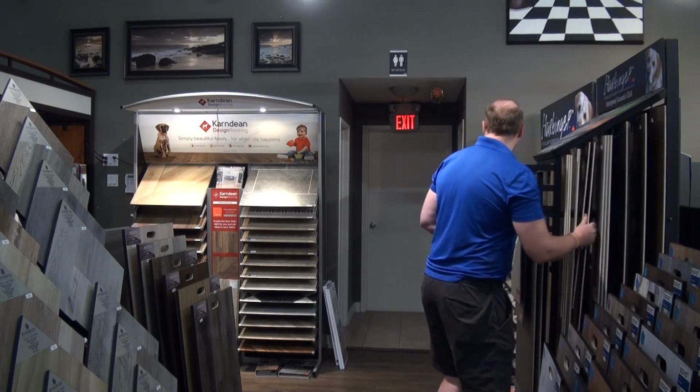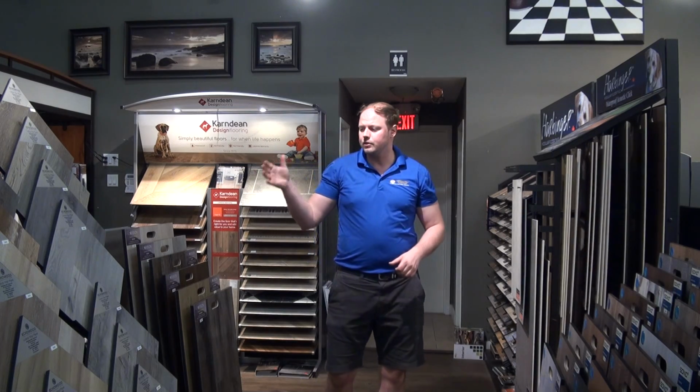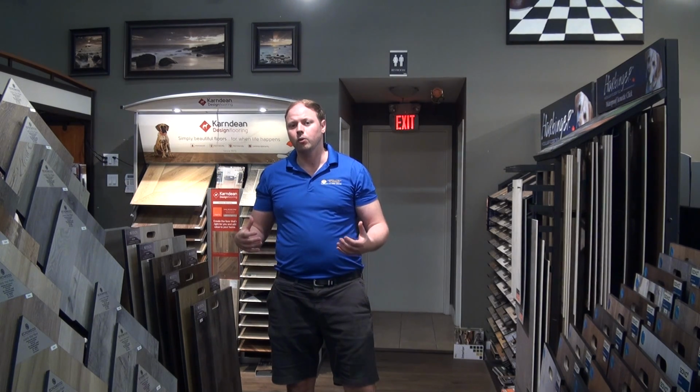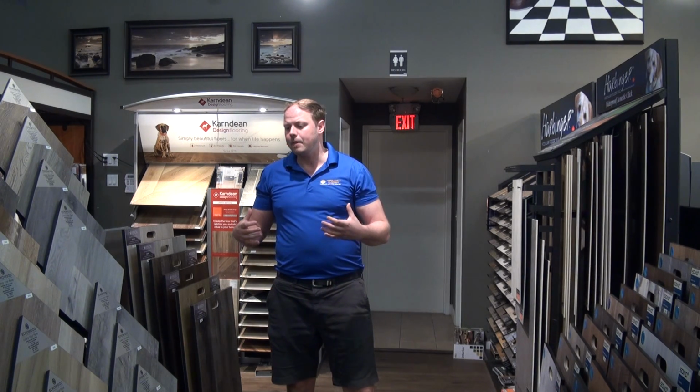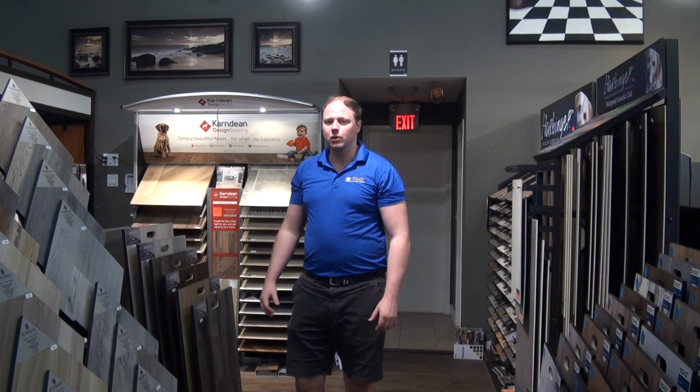And then we also feature a lot of products that come in tile patterns, other click lines with acoustic underlay, which are really ideal if you're in a condo with noise. If you need soundproofing ratings for strata, any of these ones are going to be exceptionally good at keeping your neighbors below really happy.